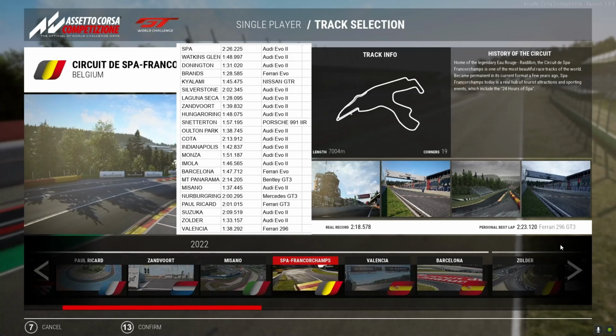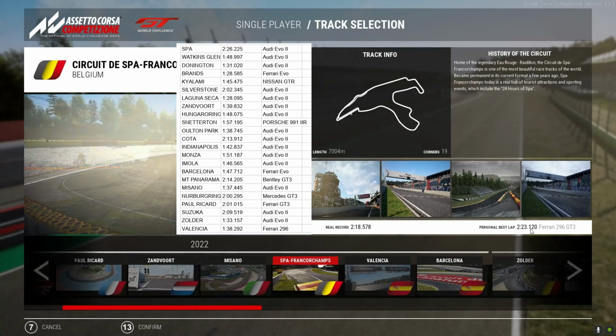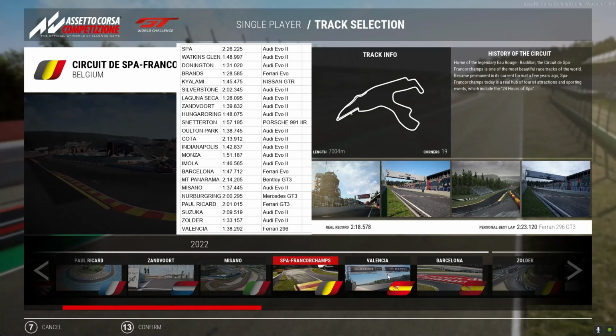So yeah, I used to do a 230 around Spa. Now I can do a 223 on full race fuel in the 296, which I'm happy about because that's 7 seconds. All right, Valencia.